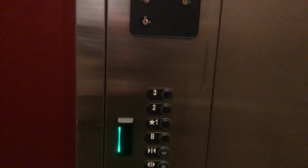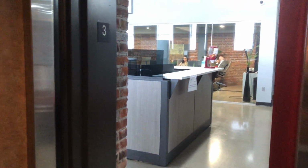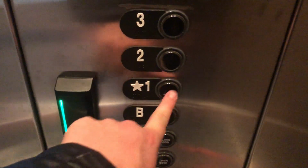This might have replaced an old freight, but I'm not 100% sure. Here at 3, it goes right to the reception, but there's no one there, luckily. There's people in the office. Go back down to 1. The basic taller elevator.